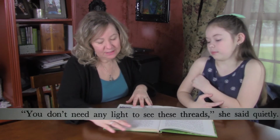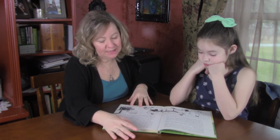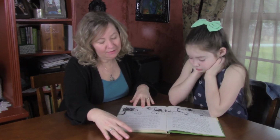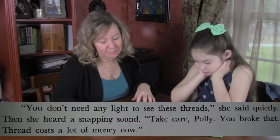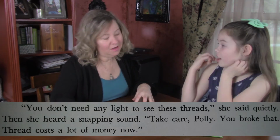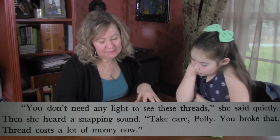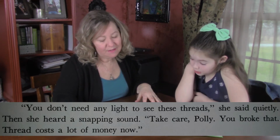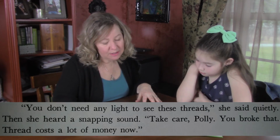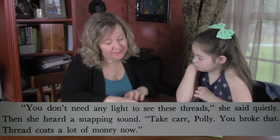Now, if we look down here a little bit further into the paragraph, then she heard a snapping sound, and then there's some more dialogue. "Take care, Polly, you broke that. Thread costs a lot of money now." How many sentences do you see in that line of dialogue? Three. There are 3, right. And how do you know there are 3 sentences? Because there are 3 periods. 3 periods. And then at the very end, where did the quotation marks come? At the end. Okay, let's look at the next line of dialogue.